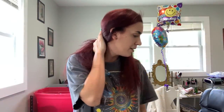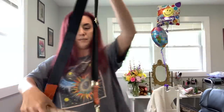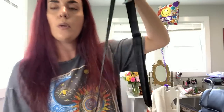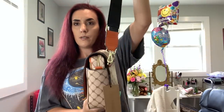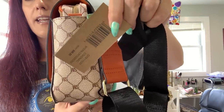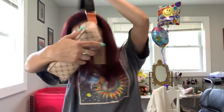Love it. All right, now we have two Steve Madden pieces and they're brand new. So we have this one. This is like that camera bag style that is so in right now. Look at the strap. Okay, there's your brand new with tag. $88 price tag. This could be a crossbody or shoulder bag.